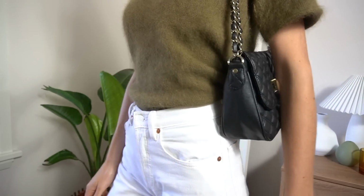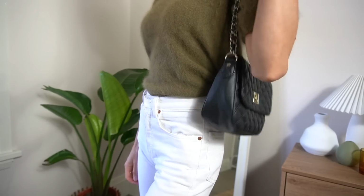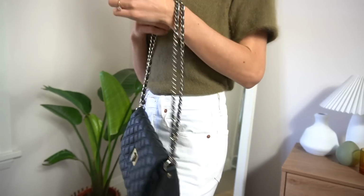And then this one I got for like $9. It's basically that copy of the beautiful Chanel bag, which is something that I will never have, and I don't need it because this does the trick. And it's gorgeous and I love it.